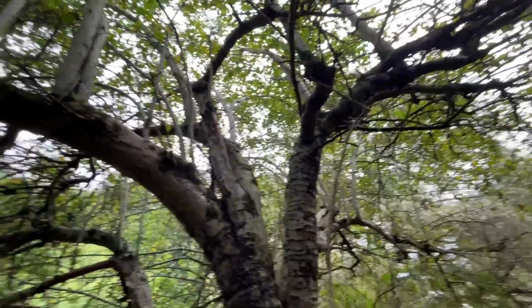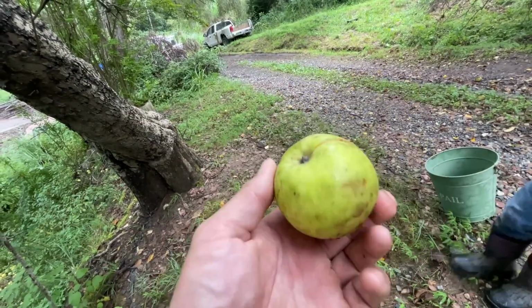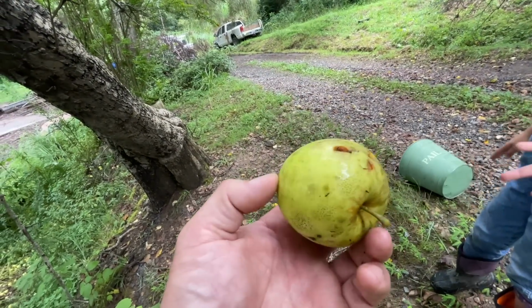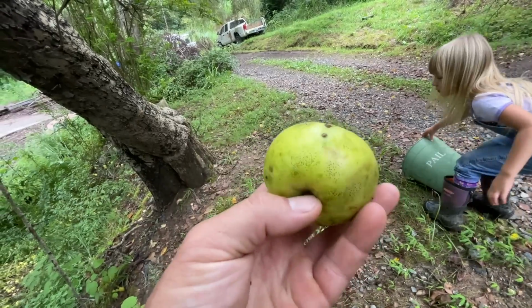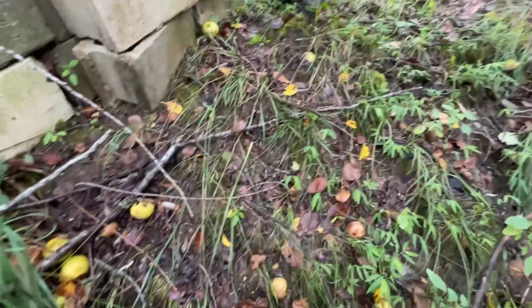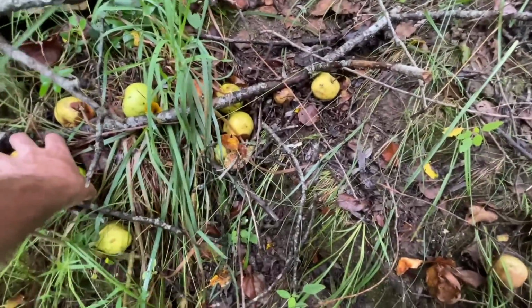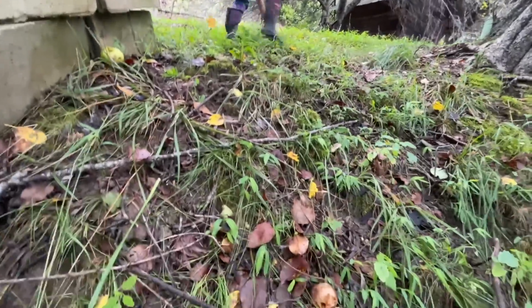All right, right here's our cheese apple tree down here above the shop. And right here's what a cheese apple looks like. Now that's a real old variety of apple. And man, they're delicious. And we're gonna pick us some up for the chickens. All right, Char, I'm gonna pick them up and throw them up to you. You put them in the bucket when I throw them up.